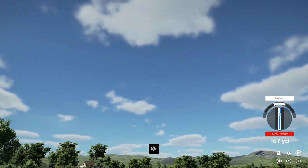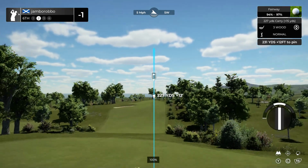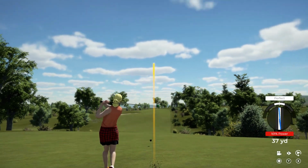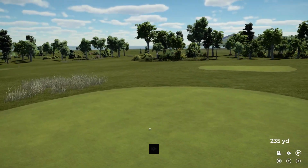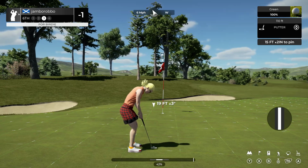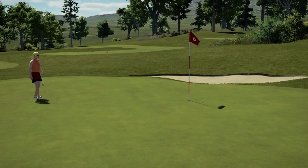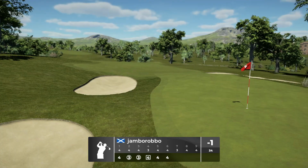Solid swing. And from here, we're looking at about 230 yards or so. Nice stroke. We're on the green. This one's about 15 feet. It could be a good one. Okay, time to finish this one off. Okay, safely home with that putt. One under for the round.